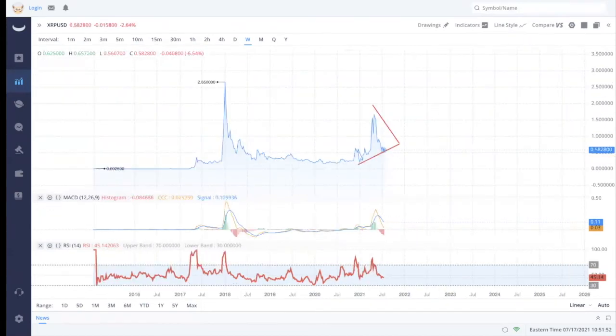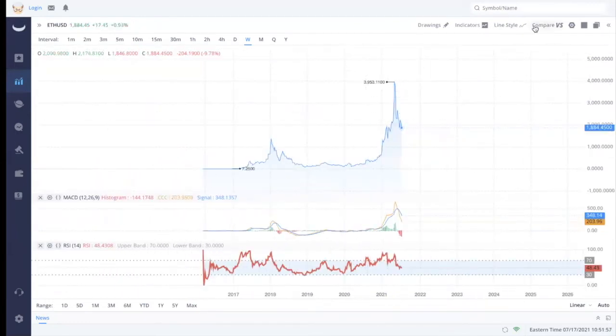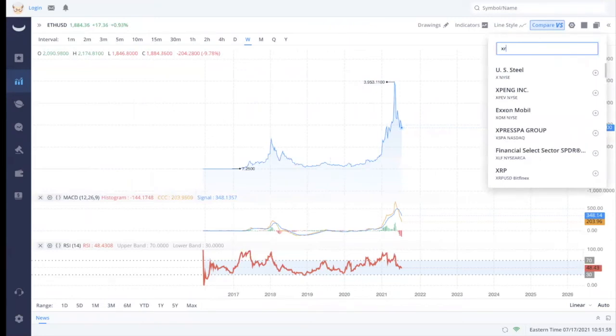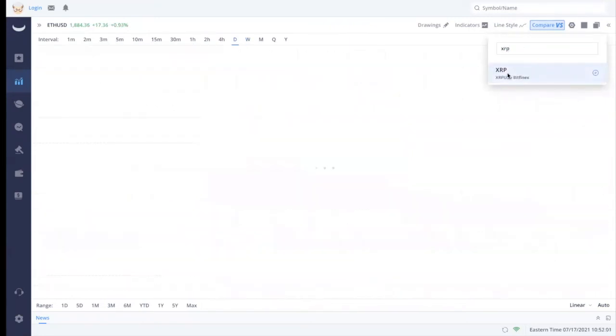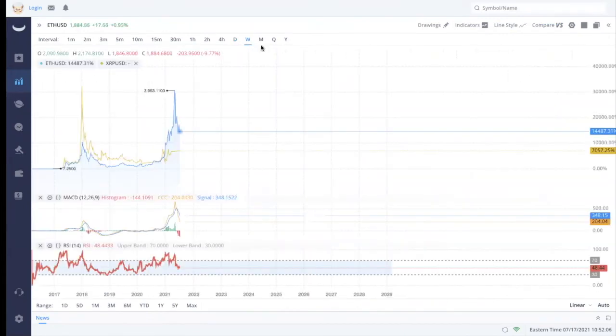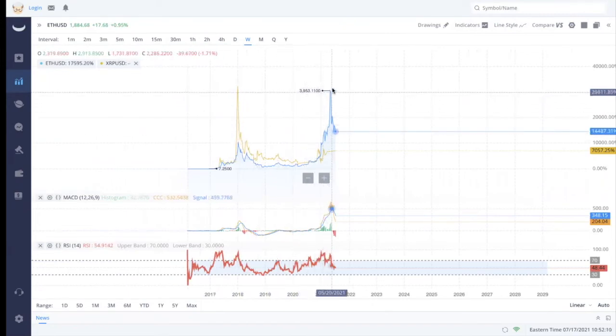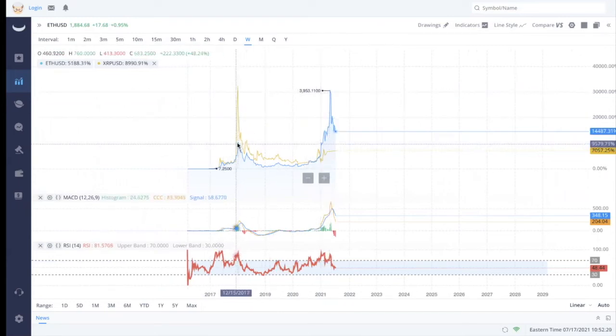And so when we look at XRP, and we say, okay, what is possible? Let's go back to Ethereum. And what we're going to do is compare XRP to Ethereum. Now, what this does when you put the comparison on is that, yes, the price still remains, but it changes it to percentage. So we can see here, Ethereum is the blue. So Ethereum's all-time high percentage-wise, it ran up to here.